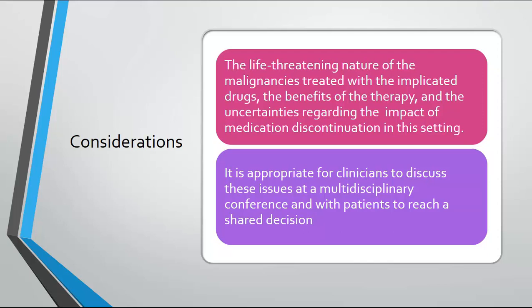Now, what to think about after you have treated, and whether you're going to restart it or not? It actually needs a multidisciplinary approach. It's not one size fits all. It depends on the malignancy that you are treating with this drug, and how much the drug is actually working in treating that cancer. Whether stopping the medicine or not, how is that going to affect the patient, the outcome and the survival? Do we have other options to treat this patient other than the offending agent, or is it the only one?